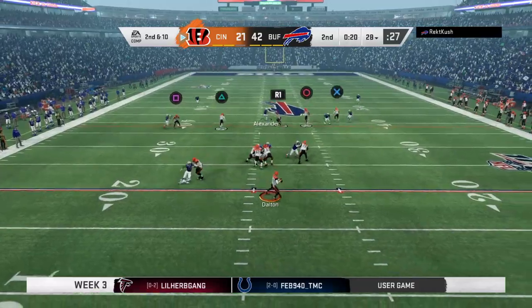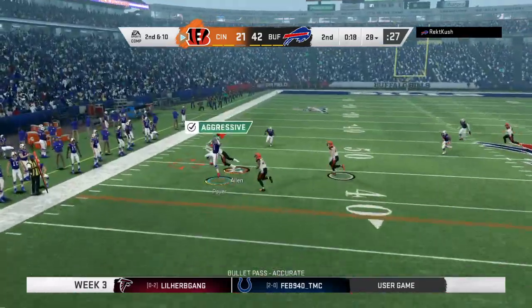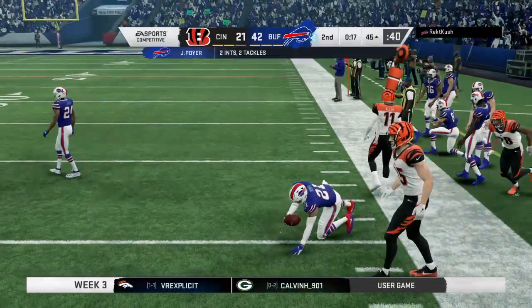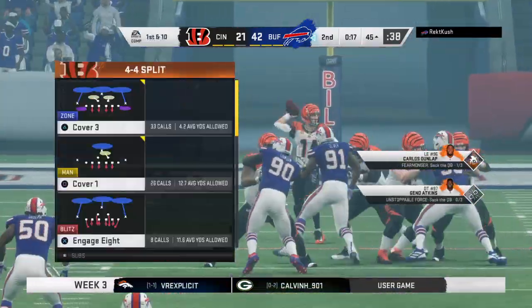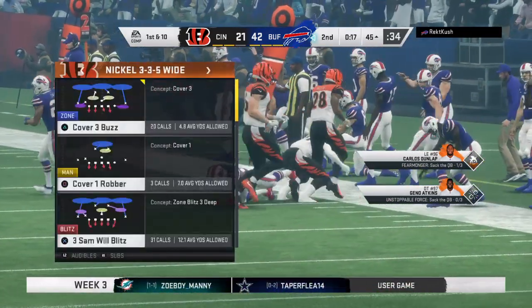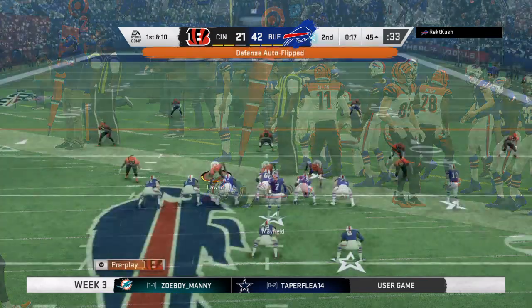Another look for Dalton on 2nd and 10. And my goodness, another interception. Picked off by Jordan Poyer. And a potential turning point as they'll get the football in very good field position late in this first half.